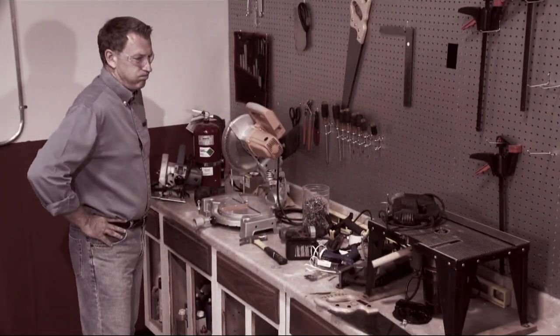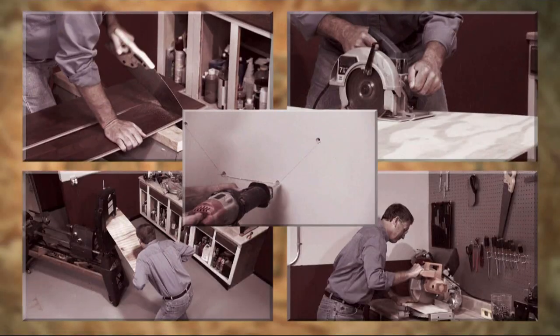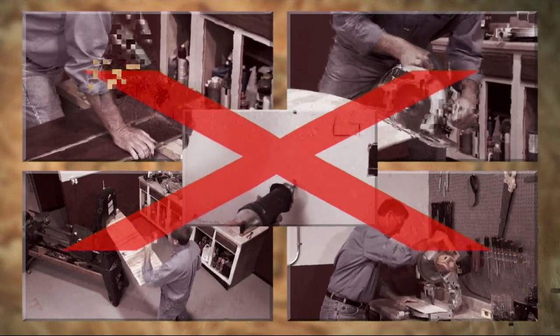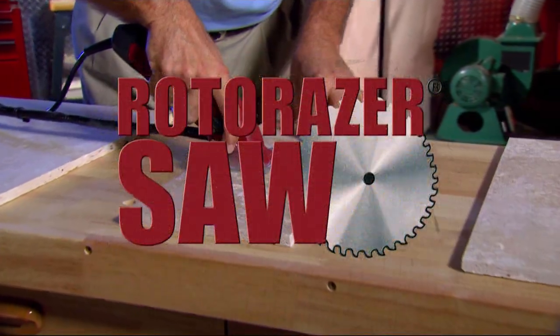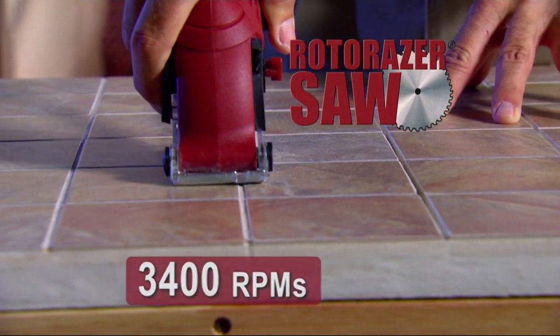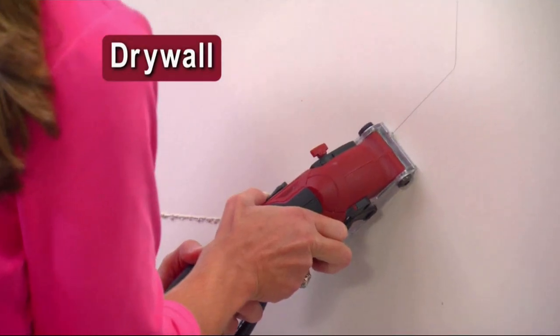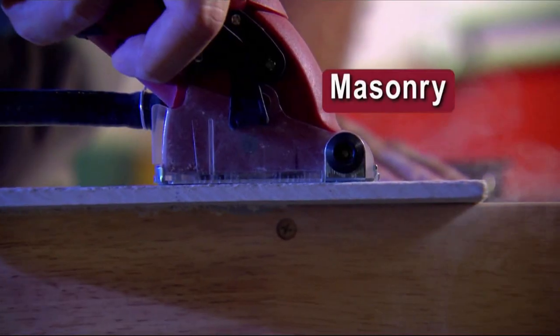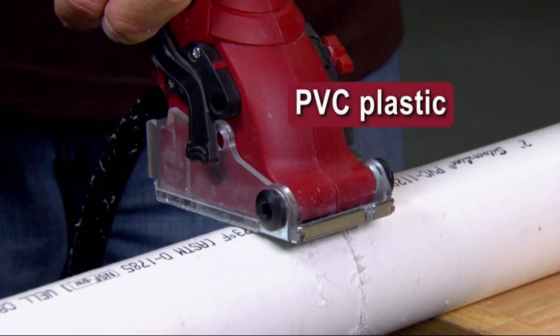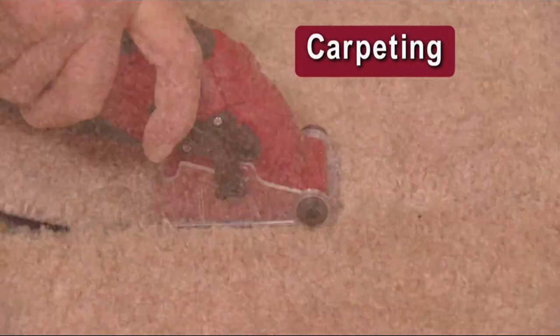Uh-oh, can't find the right saw for the job? You need a hand saw for this, a circular saw for that, a band saw, a miter saw, and a jigsaw. And with all the different blades, that job's turned into an expensive jigsaw puzzle. Not anymore, Rotorazer. The high-powered hand saw with over 3,400 roaring RPMs packed into the most versatile, durable, lightweight, and portable saw ever made. Cut hardwood, plywood, laminated flooring, drywall, ceramic tile, grout, masonry, marble and stone, pegboard, and PVC. It even cuts right through metal and steel, and cuts through carpet without a single snag.